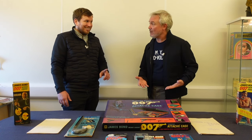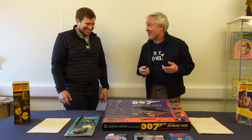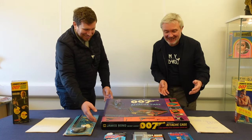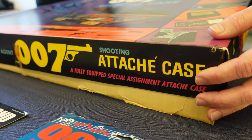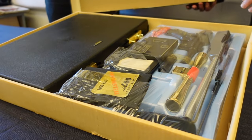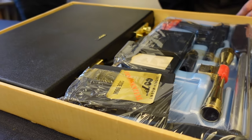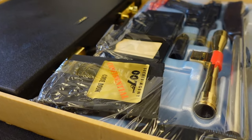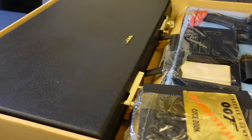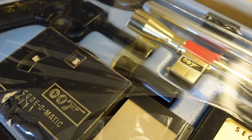Have you seen one in a while? We haven't actually opened this one up yet. Can we do it now? Do it. It's the first time you've seen this side as well. Oh wow, here we go. Let's have a look. Ta-da. Wow. Look, it's still in its cellophane wrapping. That's incredible. Amazing.